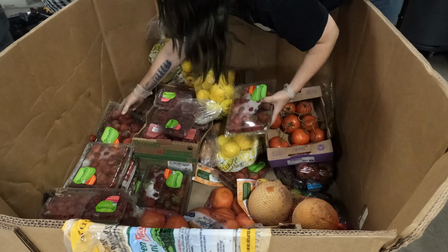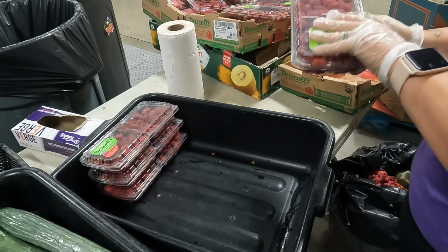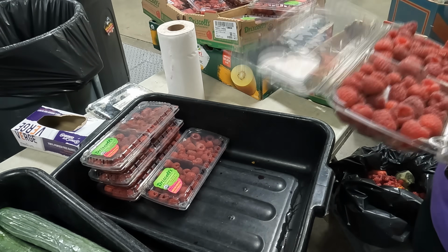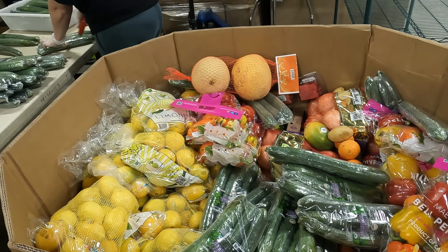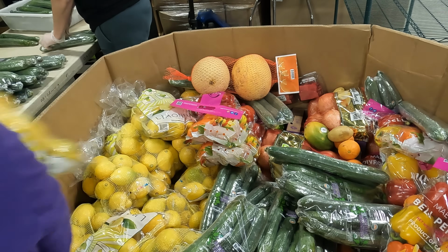And now we're just going through all the produce, picking out anything that's bad. There was a total of 4 of us here this day, so that was really great to have a good crew going. We got done in record time, and we had a total of 3 of these big pallets of fruit and veggies to go through. So this is what I was talking about with all those lemons, guys. There were so many lemons. I probably could have taken 2 bags.